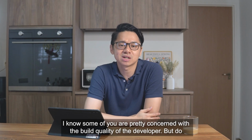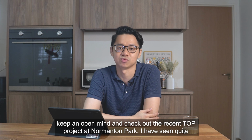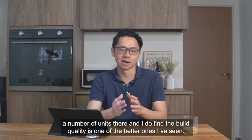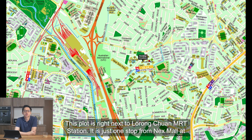I know some of you are pretty concerned with the build quality of the developer, but do keep an open mind and check out the recent TOP project at Normanton Park. I have seen quite a number of units there and I do find the build quality is one of the better ones I've seen.